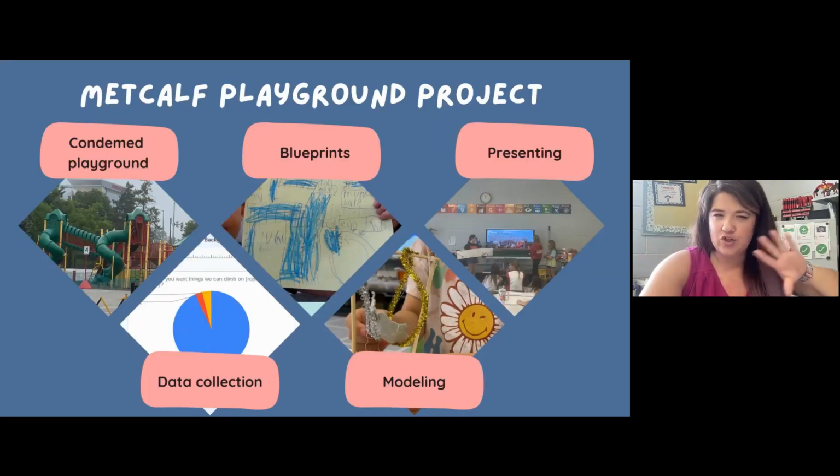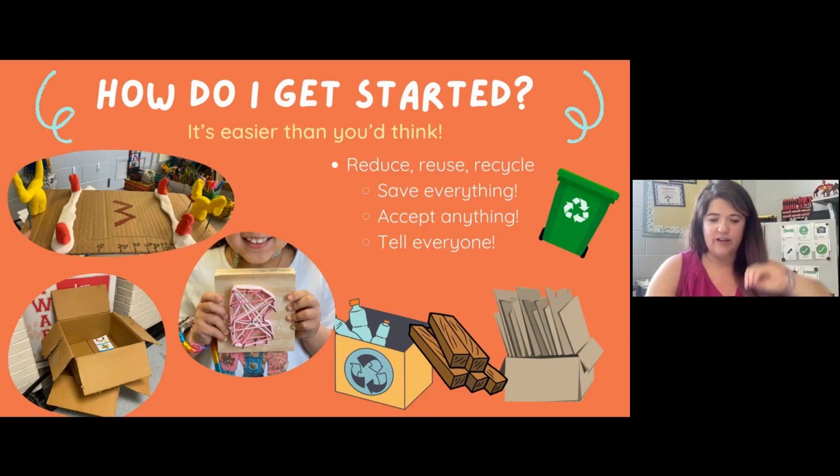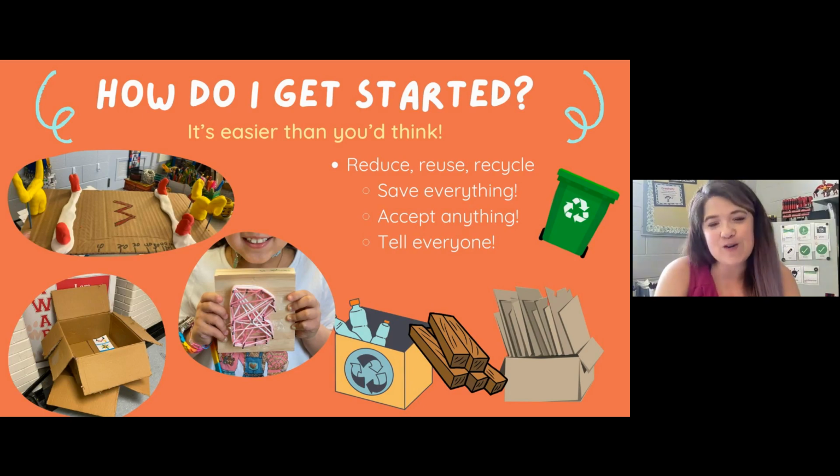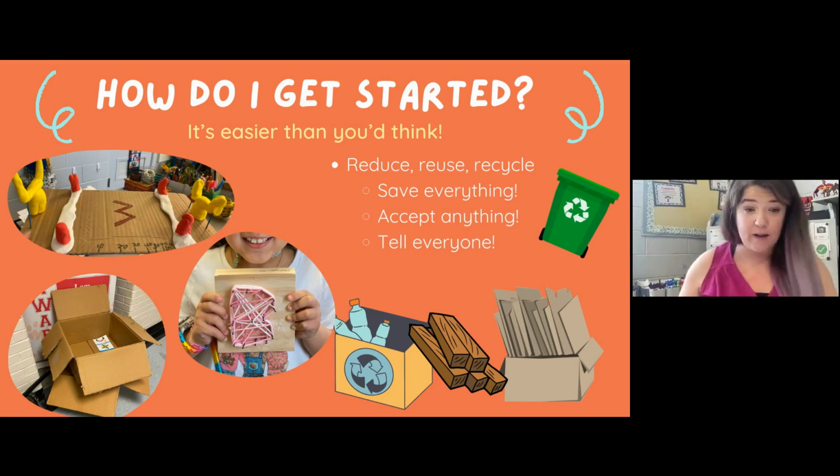I'm going to skip this just so we have more time to focus on what I think some of us might want to be doing, which is how do you get started? A common question that I get when I'm talking to teachers is they say, what you do is really, really great. But of course you can do it. Look at all the things you have. And I'm not going to sugarcoat it.